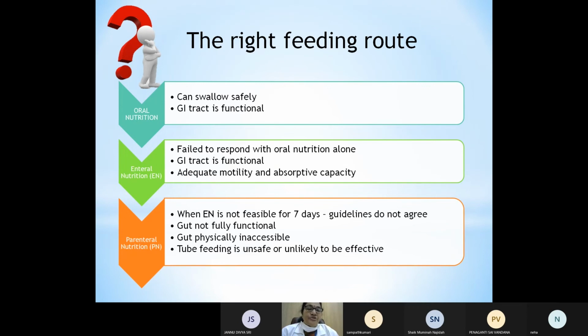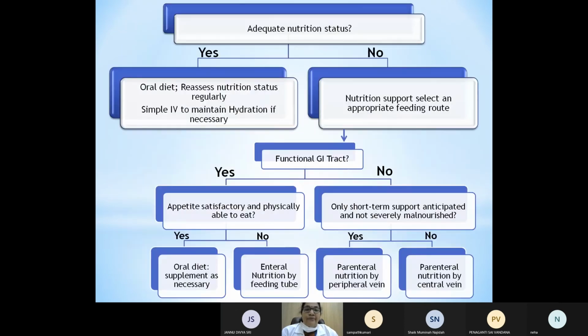And enteral nutrition should be given to those who fail to respond to oral nutrition alone, when the GI tract is functional, with adequate motility and absorptive capacity. And parenteral nutrition is for when enteral is not feasible for 7 days, the gut is not fully functional, the gut is physically inaccessible, or tube feeding is unsafe or unlikely to be effective.